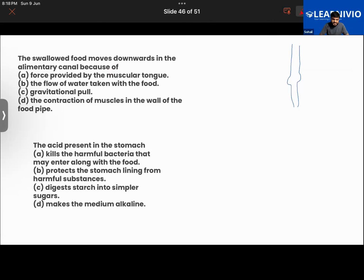The question basically says that the food that you are eating goes into the food pipe. Is it happening due to the muscular tongue? Is it that your tongue pushes it backward and due to that only it goes down in the alimentary canal? Or is it because along with some food you take in water also? Is it due to the flow of water taken with the food? Or is it due to the gravitational pull? Gravitational pull is a downward acting force, right? Like, Earth pulls everything towards its center.